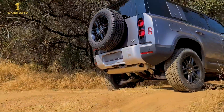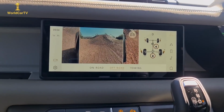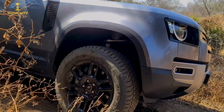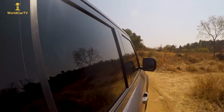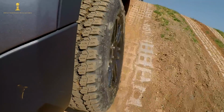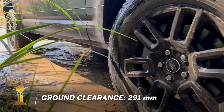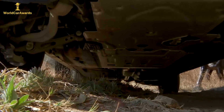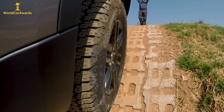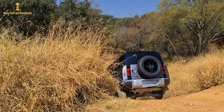You also get elements like the Clear Sight ground view system, which shows you the section of earth that would usually be concealed by the bonnet. Fantastic. How about some numbers? Ground clearance, that goes up to 291 millimeters. What about maximum axle articulation? That's 500 millimeters. Wading depth, 900 millimeters. Approach, breakover and departure angles, that's 38, 28 and 40 degrees respectively.